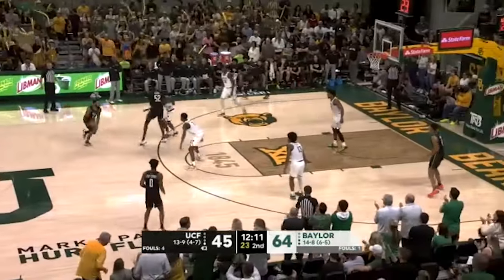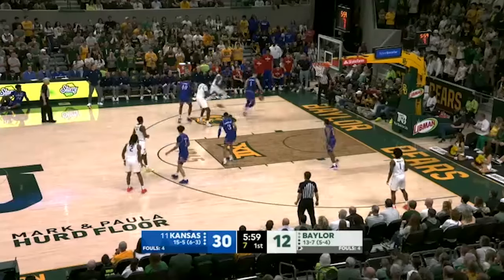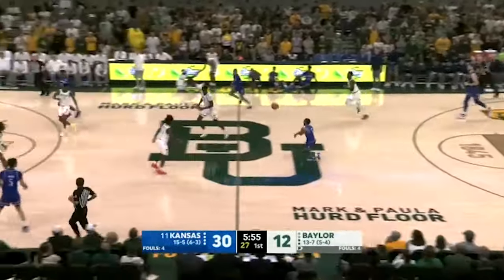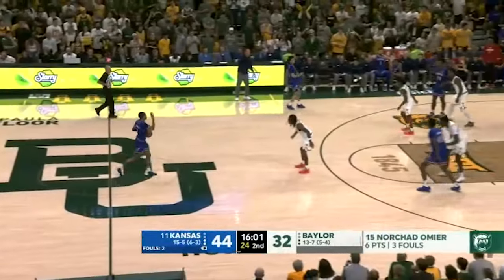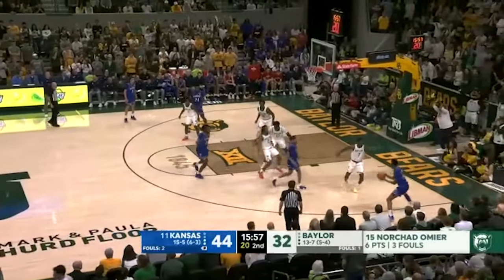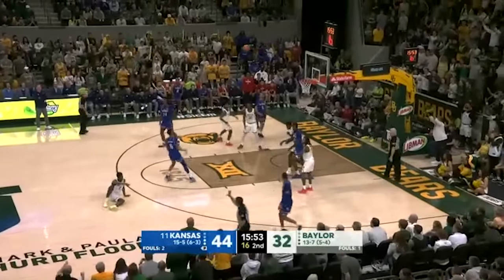That's where the insane comps come from. Dickinson tracks down the loose ball. Another turnover. That's 10 on Baylor. Put straight up. Chad Omier now with 3 fouls, so that bears watching. He's been quiet. Griffin. That's a moving screen.